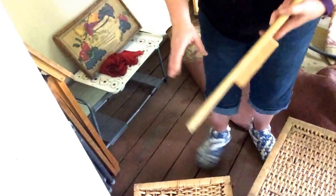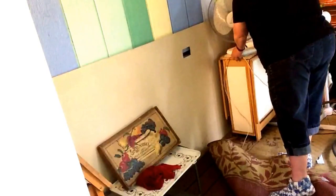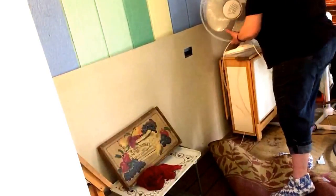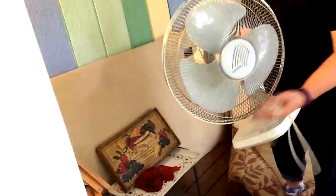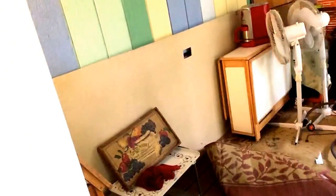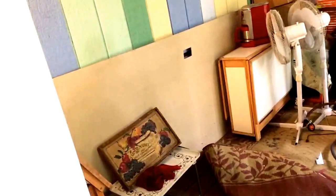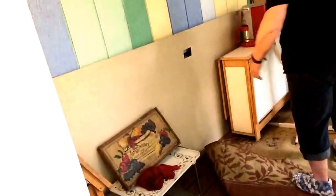Okay. There we go. Now, these are the fans that I cleaned a couple of days ago. I took them all apart. Took the screens off, took the blades off, everything, and I washed them. So, they're all done. Just got to get them out of the way so I can get this floor washed and the rug moved.